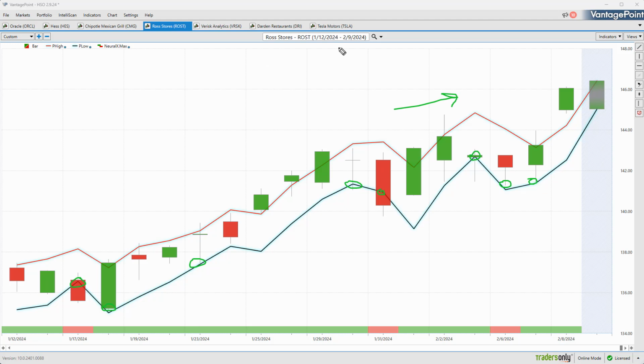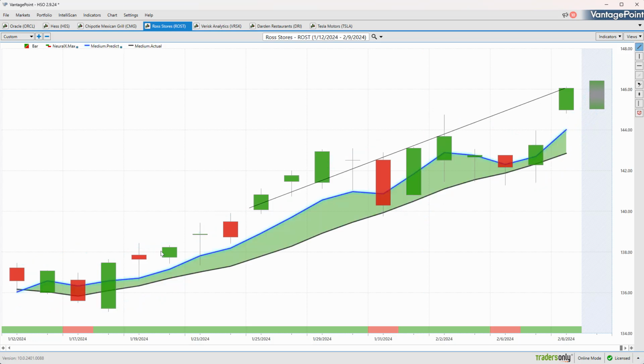But you see here in ROST stores, again, this week, Monday, Tuesday, Wednesday, Thursday, and we'll see where things continue on here towards the end of the week. But again, really nice move here and some pretty straightforward places to identify that, yeah, there is some strength. Certainly do some trading there.